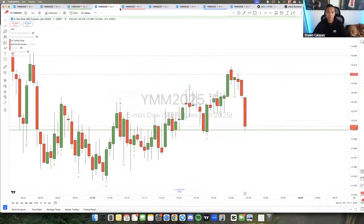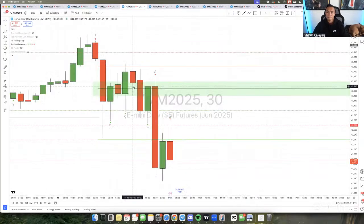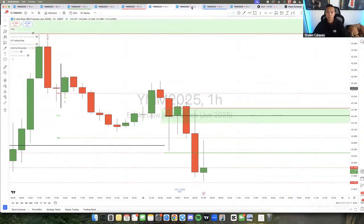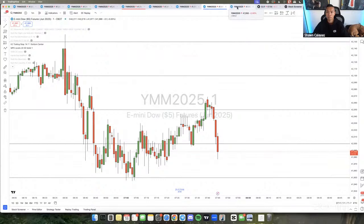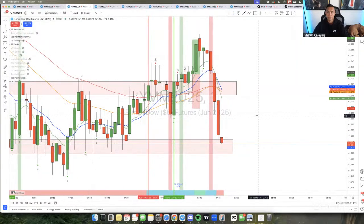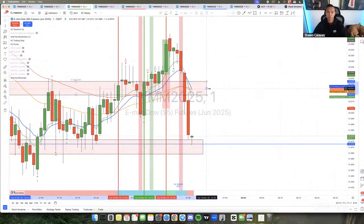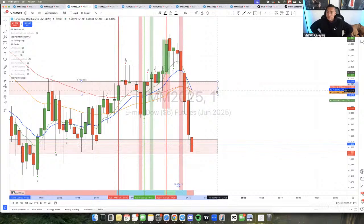We have a possible MPS V2 starting to set up. I like that price is down here because we get a rejection off the 1 minute, off the value low. Rejection off the 30, rejection off the 1 hour. See what happens here now. So we have the buyers push price up, and we got the sellers push price back down. We're pulling below the range now.